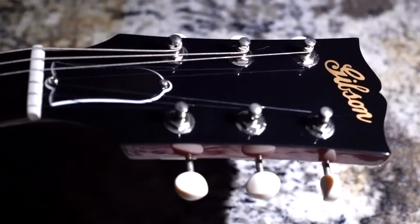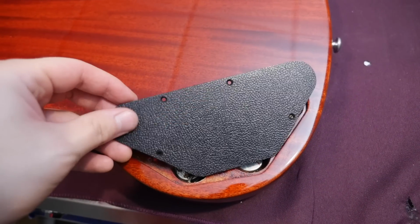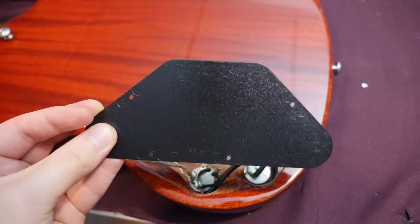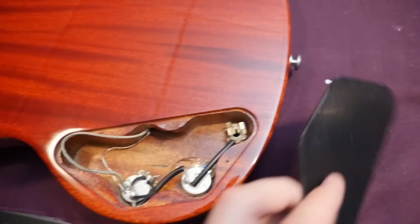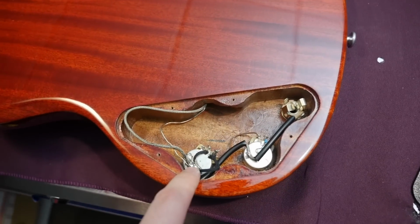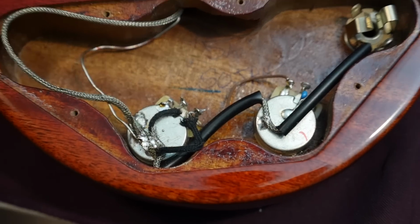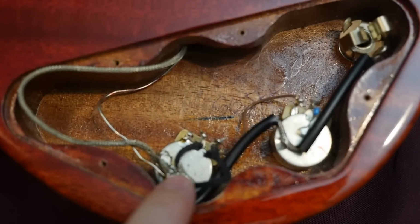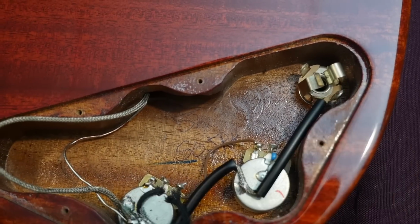Moving on to the back, this is also the era where they use the built-in shielding plates. Sometimes these work well, other times they don't, and you need to shield off on top of it. But what I was surprised to see in here was this. You actually have hand-wired pots in here. I was really expecting some sort of PCB system, but no, Gibson branded pots, hand-wired to the output jack.